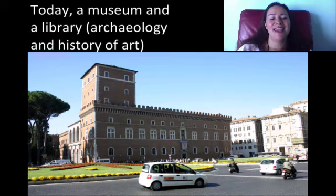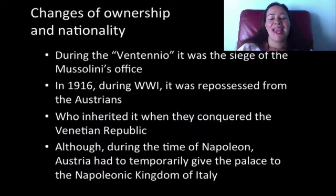So this is Palazzo Venezia today. It's a museum and it's a library for archaeology and history of art. It's a treasure trove for anything related to archaeology and history of art in Rome. It's also a museum if you go upstairs. Now, the changes of ownership and nationality, let's have a look.